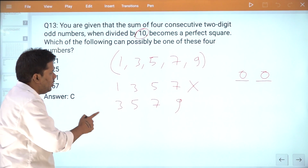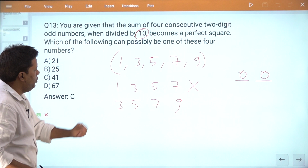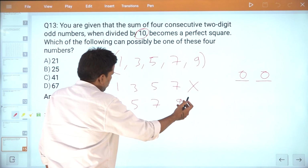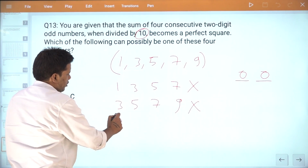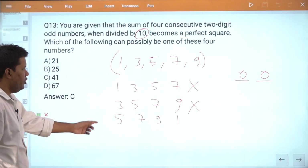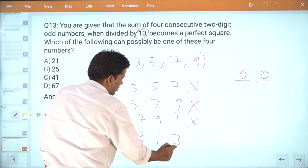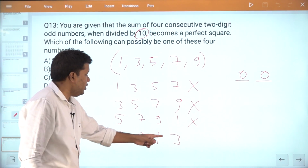So you have to look for that combination where the sum of the 4 unit digits ends in 0. Here again, 3 plus 5 is 8, 8 and 7 is 15, this is 15 and 9, 24. This cannot be the combination. Let's take the next one: 5, 7, 9, 1. 5 plus 7 is 12, 9, 21, 22. This again is not a combination. Then you will get stressed: why am I not getting a combination? You will try here 7 and 9, 16, 17, 20.